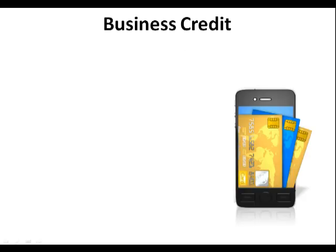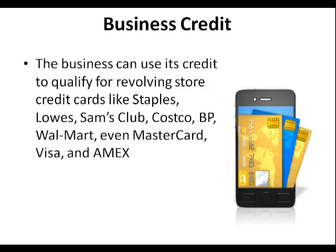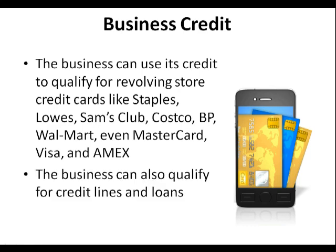The business can use its credit to qualify for revolving store credit cards like Staples, Lowe's, Sam's Club, Costco, BP, Walmart, even MasterCard, Visa, and American Express. The business can also qualify for credit lines and loans.